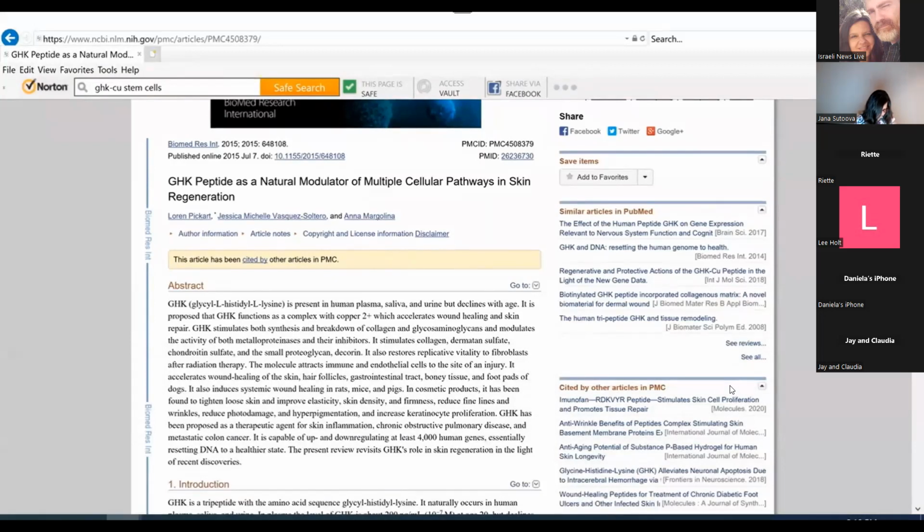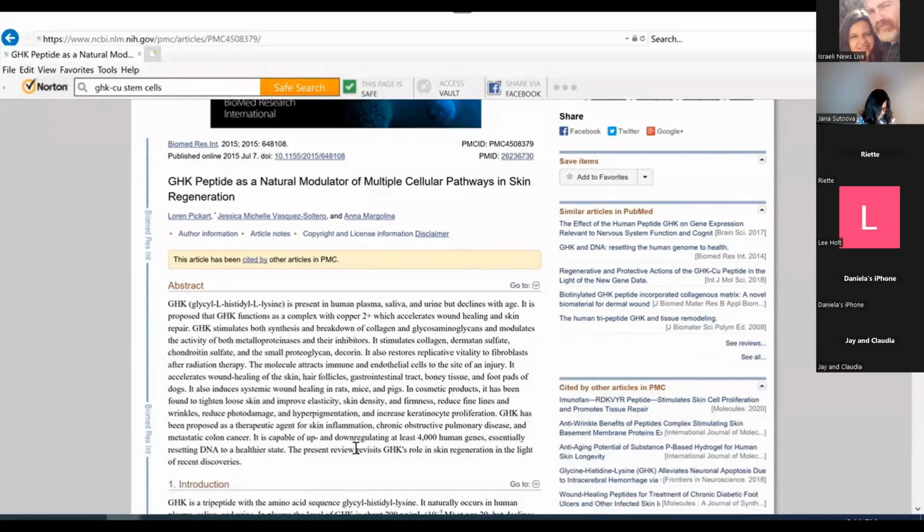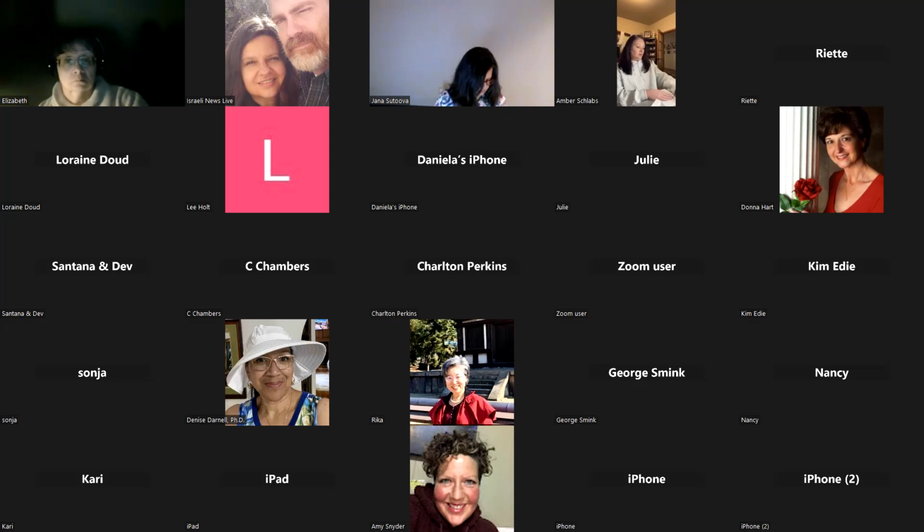And this is one of the really exciting things about copper peptide. You can see here that one of the things that was discovered by Dr. Picard is that about 4,000 genes are regulated, either up or down regulated, essentially resetting those genes to a younger, healthier state. So this means that the stem cells can behave like younger, healthier cells.